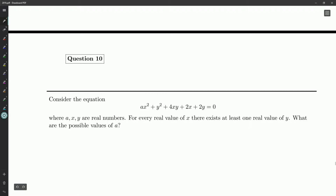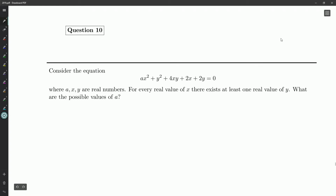What have we got? Question 10. No parts here, just a plain question. Consider the equation ax squared plus y squared plus 4xy plus 2x plus 2y equals 0. Okay, that looks like a generic sort of conic section. a, x, and y are real numbers. For every real value of x, there exists at least one real value of y. So no matter what x I pick, you can solve for a y. What are the possible values of a?